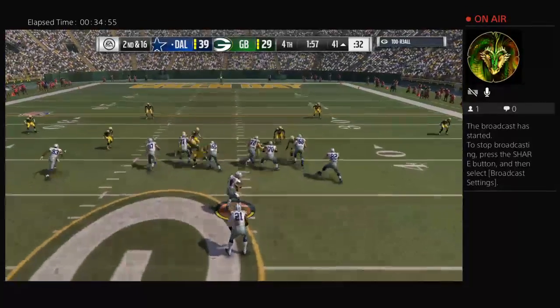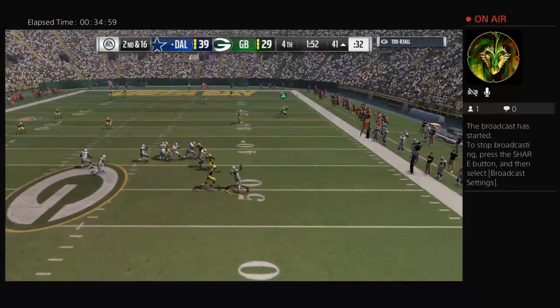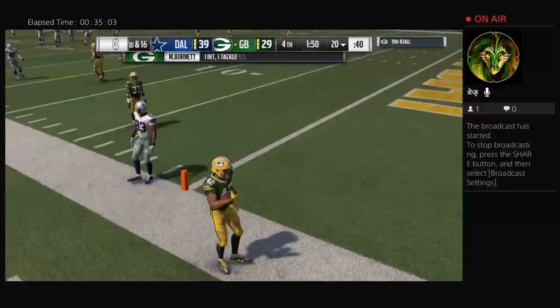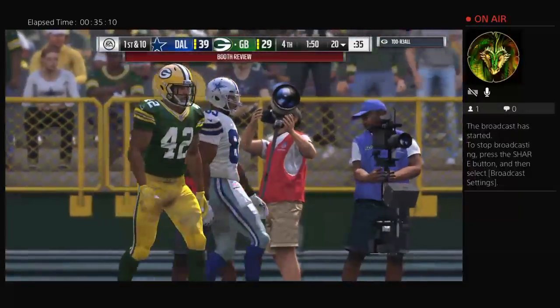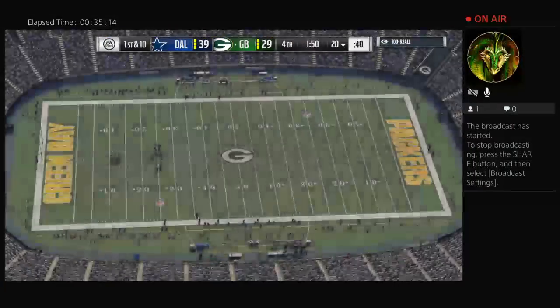Here we go. Well, Prescott here to throw. Rolling to his right. Now he's going to throw deep right side. And intercepted. Maybe the turning point they need. Picked off by Morgan Burnett. And Green Bay getting ready to go as they take the field. And following the interception, we'll see what they can put together on this drive.